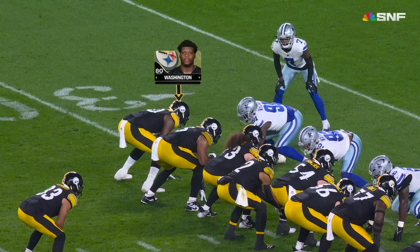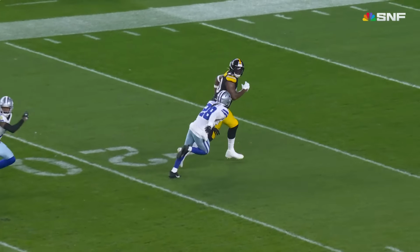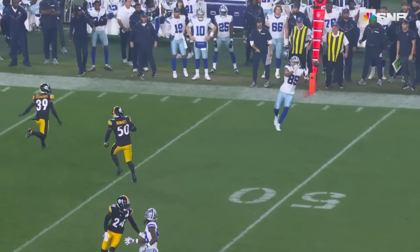Of it sometimes is to see this ball have a little air underneath it. Give this 6'7" guy a chance to go up. The other one is, get that sucker out of your hand, and that's what Dak Prescott's been doing here.